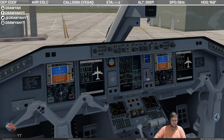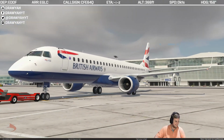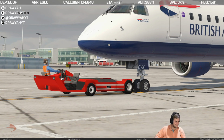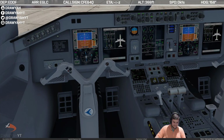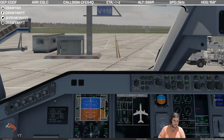Cool. Tug's in position. It's a cute little thing, look at it. Okay, all doors and hatches ready to connect. Look at that! That's not a pushback tug. That is not a pushback tug. Set parking brake. Is it not set? Interesting. Should have been set.